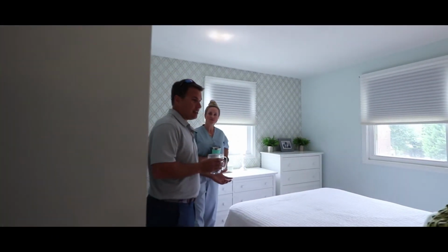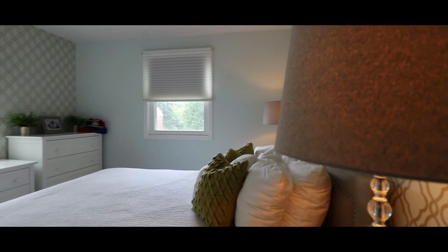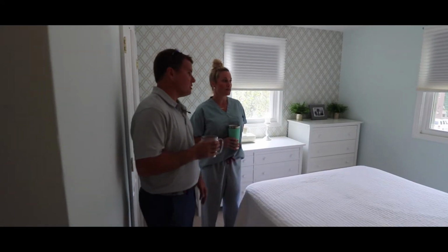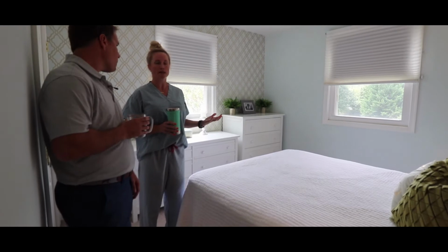All right, master's great. It's beautiful, wallpaper on both sides. Really cool the way the colors come together. Really soft blue in here. Not too much to talk about in here, right? No, yeah. This room, even though it could be perceived as smaller in size, I wanted it still to feel like a nice little sanctuary.